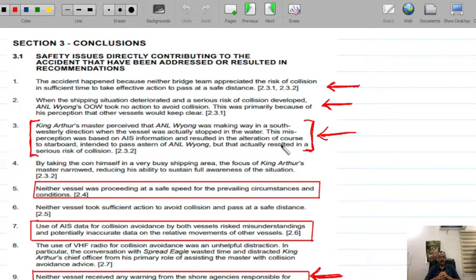Number two, when the shipping situation deteriorated and the serious risk of collision developed, ANL Wyong's OW took no action to avoid collision. This was primarily because of his perception that the other vessels would be clear. Why? Because ANL Wyong was stopped and the duty officer was on the bridge, and I don't know why the master was not there with him, because the engines probably were ready to maneuver. She had stopped maybe at very short notice. That has not been reflected in the report, but this is what I understand, what I perceive.